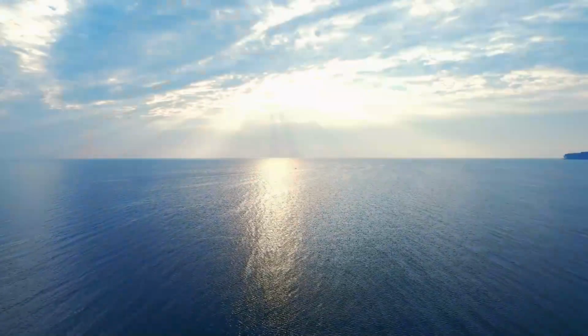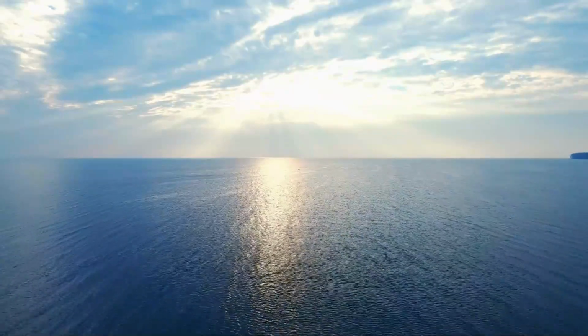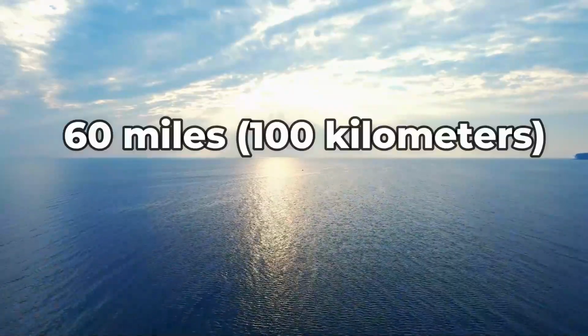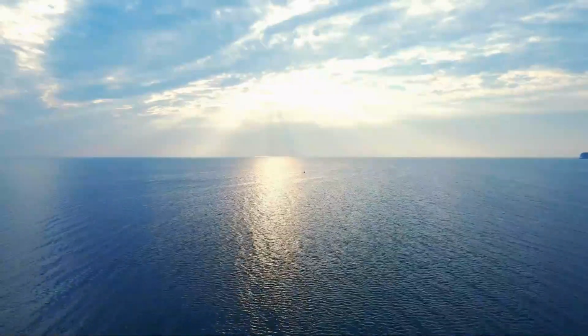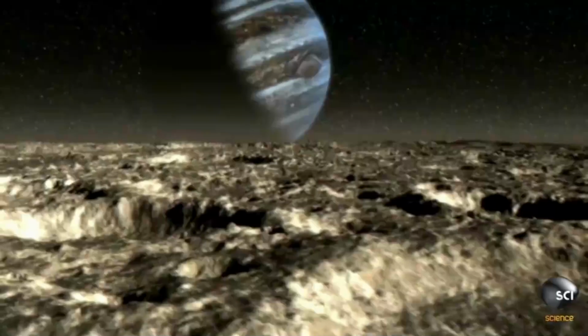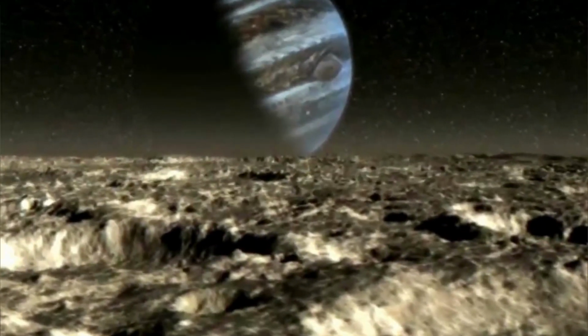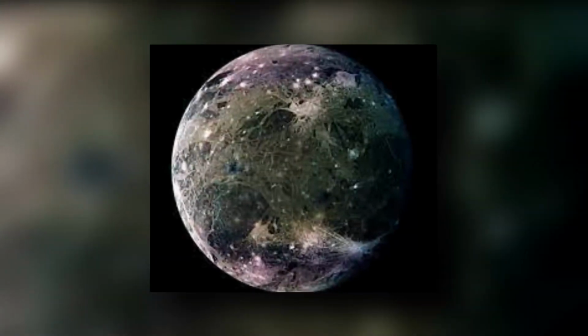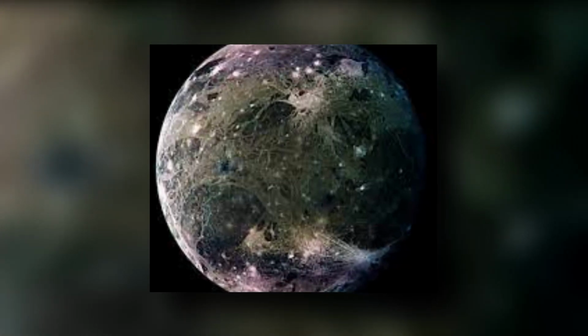The ocean is thought to have more water than all the water on Earth's surface. Ganymede's ocean is estimated to be 60 miles, or 100 kilometers thick, 10 times deeper than Earth's ocean, and is thought to be buried under a 95-mile, or 150-kilometer thick crust of mostly ice. Identifying liquid water is crucial in the search for habitable worlds beyond Earth, and in the search for life as we know it.